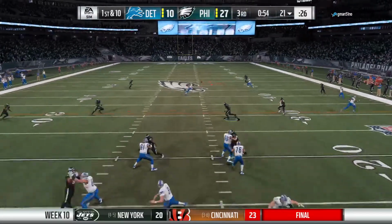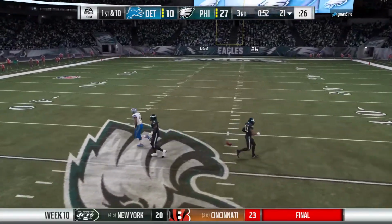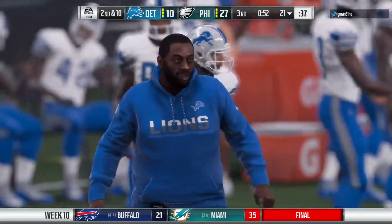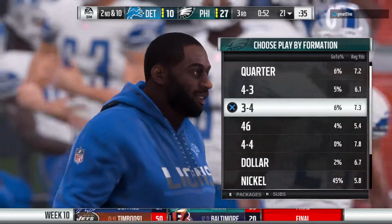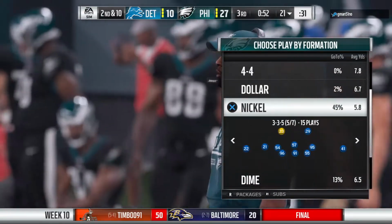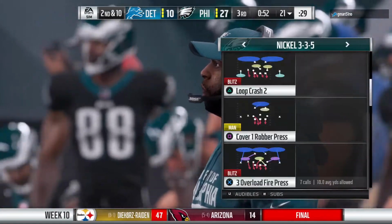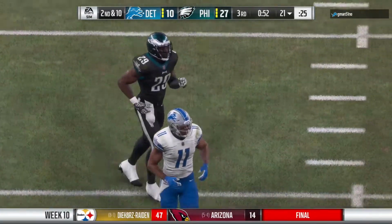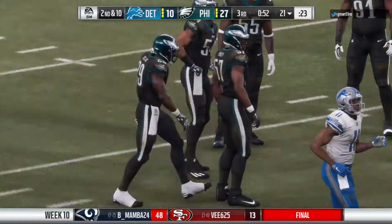Stafford looking downfield for Jones. So they took a shot on first down but couldn't connect. And attempted a deep ball there. They didn't get it. But, boy, they're going to need a few of those to actually hit in order to get back into this game. Good thing they do have a little bit of time here still left in the contest. Decent-sized deficit, but not one that they can't manage.